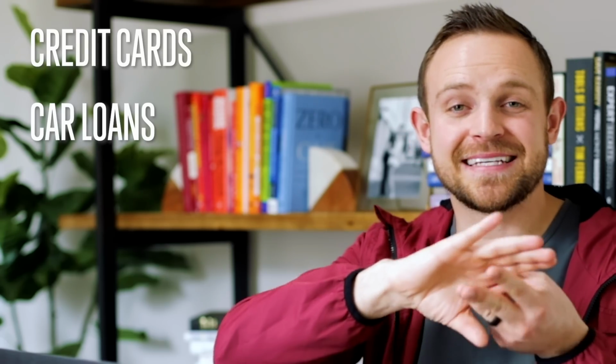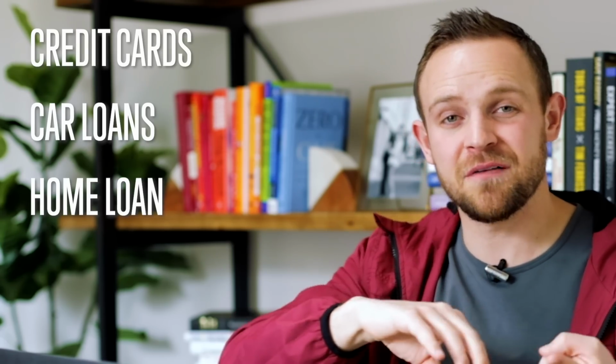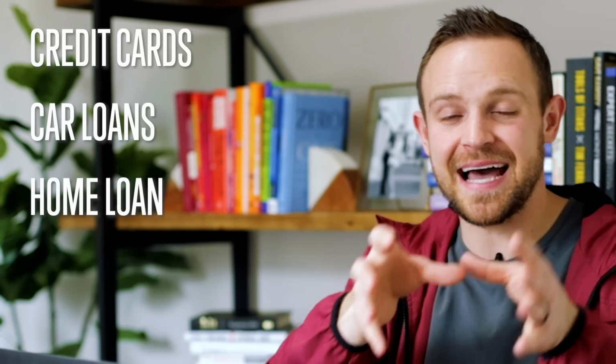So make sure that you're going and getting at least 3 to 4 lines of credit. The other thing is if you can get multiple kinds of credit, that's also going to help your score. So it's important to always get credit cards, to get car loans, and to get a house loan. Because if you can get all of these, it's gonna build those different types of scores.